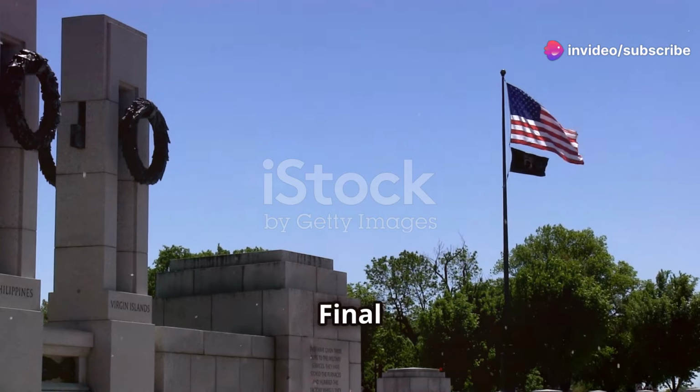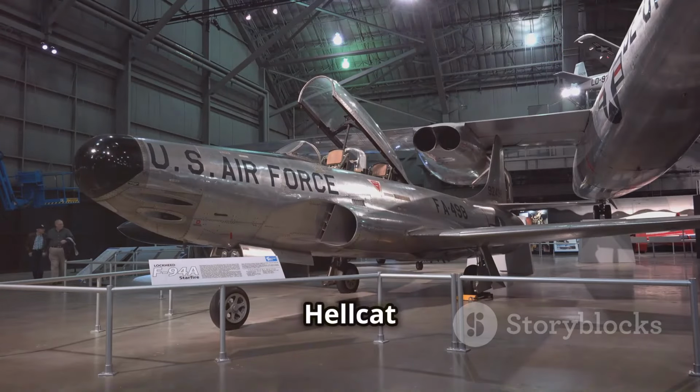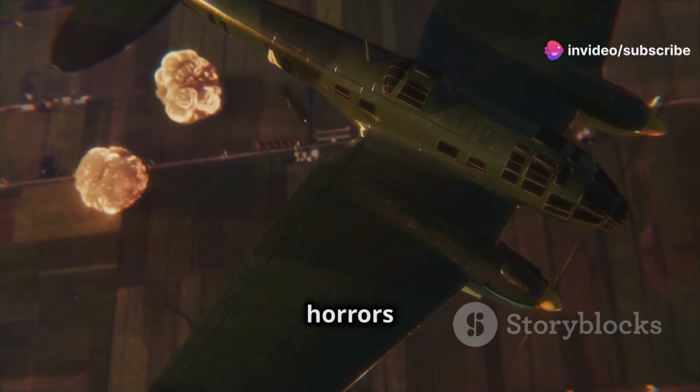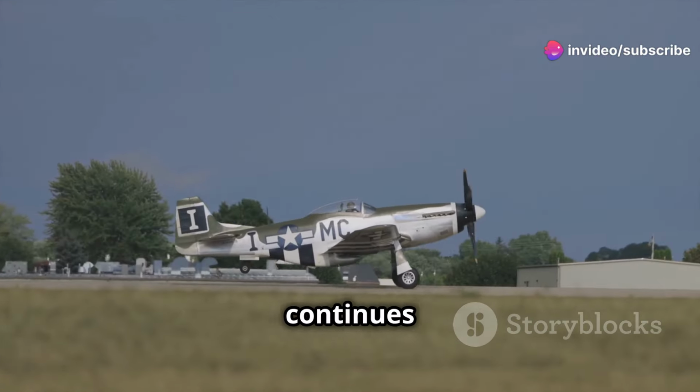Section 10, The Final Salute, a lasting tribute to the heroes. The Grumman F6F Hellcat stands as a symbol of victory. It represents the courage and sacrifice of those who fought for freedom. It is a reminder of the horrors of war and the importance of peace. The Hellcat's legacy continues to inspire.